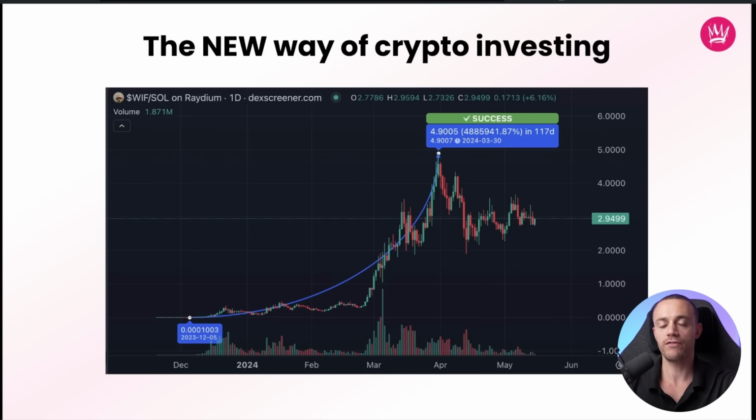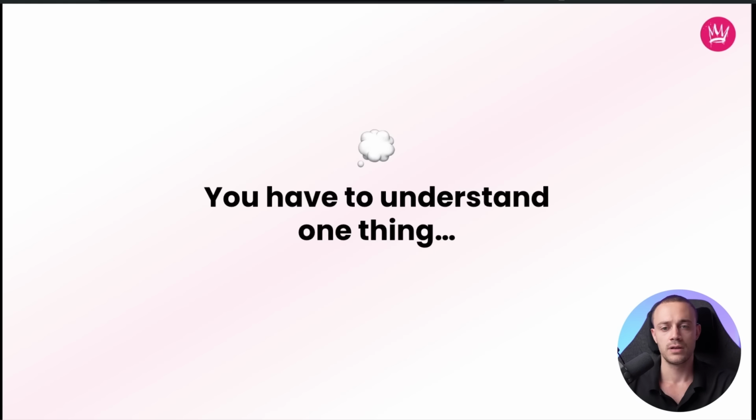48,000x. What are the fundamentals with Whiff? It's literally just a dog with a hat. It went up 48,000x in 5 months' time. Based off of what solid fundamentals? Remember, this is not the stock market. This is different now. So you have to understand one thing.